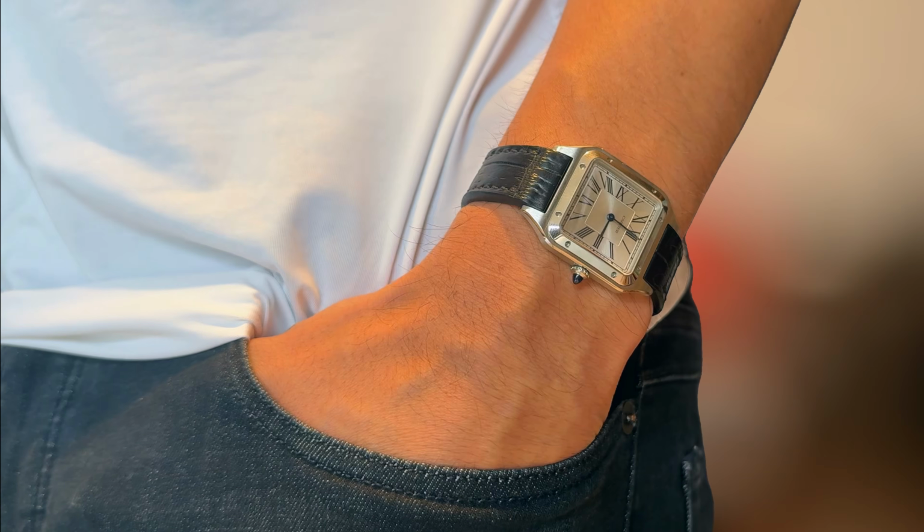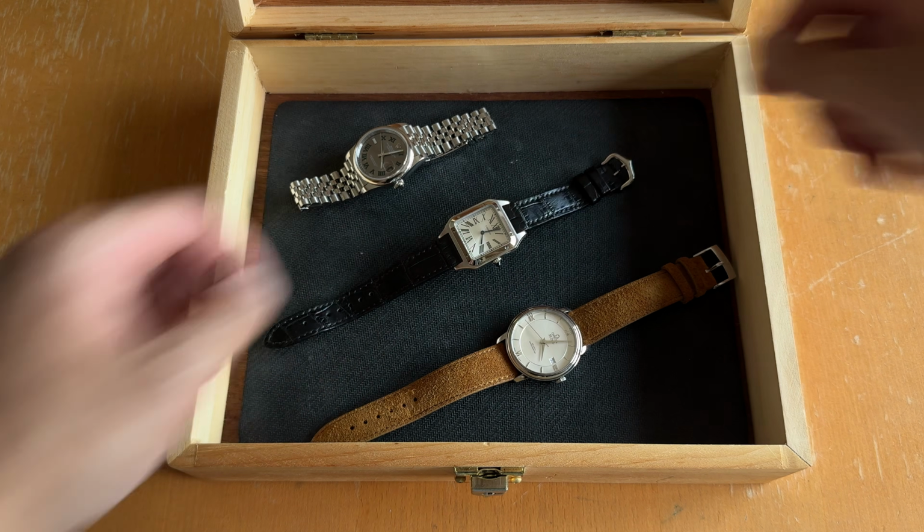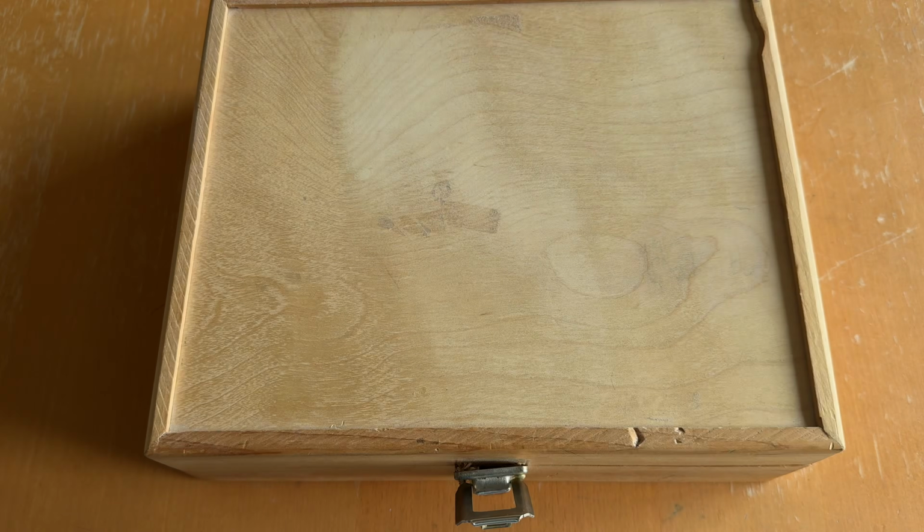I'm not a pilot, and I won't be testing this watch behind the controls of a cockpit. But if it was good enough for Santos Dumont, it's good enough for me.